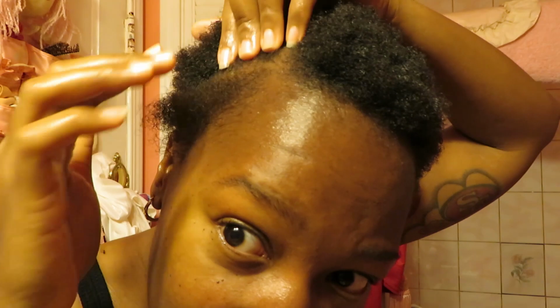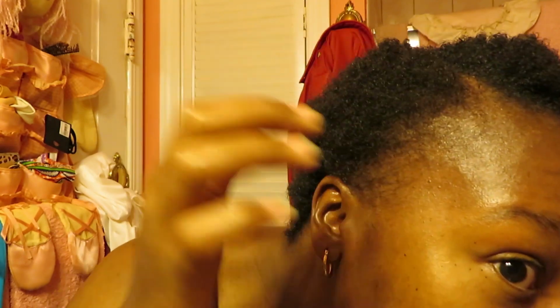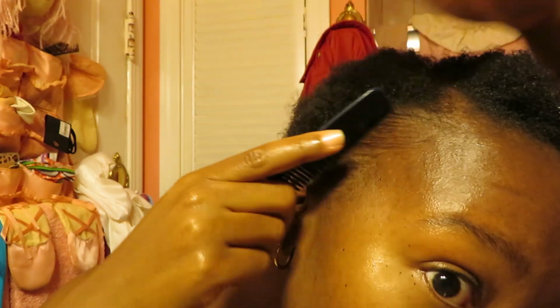My edges, I've been trying to grow back for a while. They're less noticeable. Let me make sure I'm showing you. Yeah, they're less noticeable. I feel like I'm missing those little pieces. See? You can't really even tell now, until I pull it, because you can see that. And this, I believe, may be permanent. I'll insert some pictures.